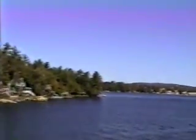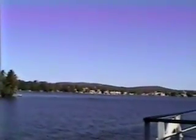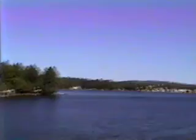Looking at one of the islands in Wolfeboro. Coming into the little town of Wolfeboro. Now this is an island right here though, isn't it? Yeah, it is. Right off of the town. A whole bunch of boats back in there. I guess that's not an island, that's just part of Wolfeboro.